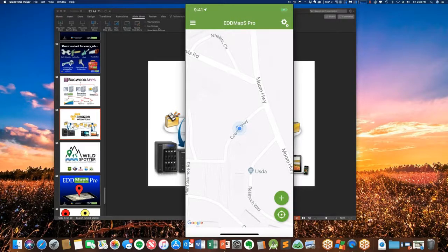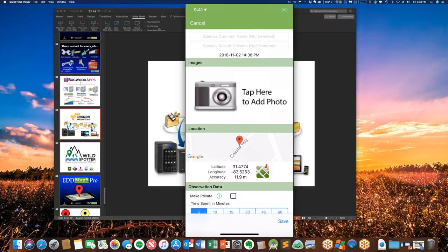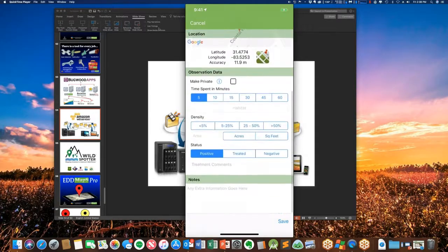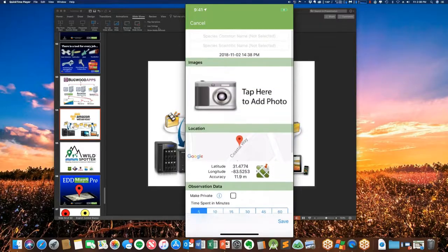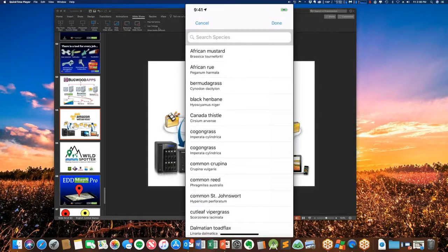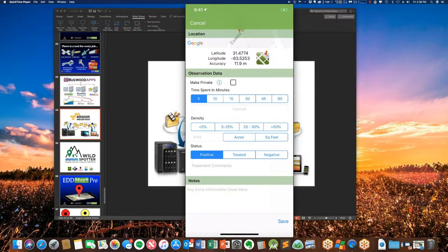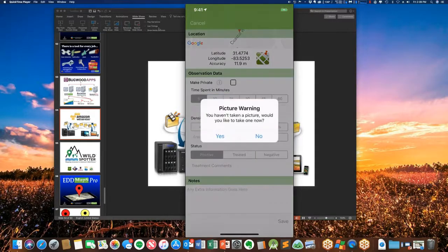With EDDMapS Pro, it starts with the map view, and you hit the plus button, and it says, okay, do you want to start by just using my location? Do you want to start by drawing a polygon, dropping a marker, or taking a photo? And you say, okay, well, I just want to use my location. Similar report form to what we have in IveGot1. Your species list comes up from what I've selected on the web. So again, I want Cogongrass. I've got the density, the area, and again, the positive, treated, and negative that goes along with that.